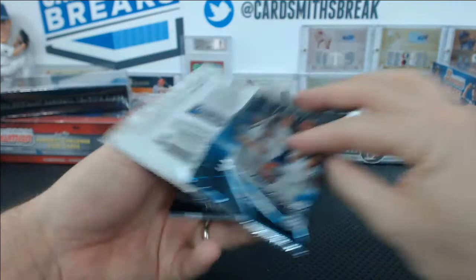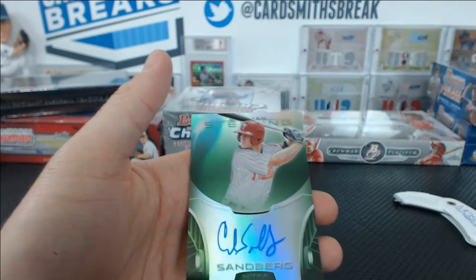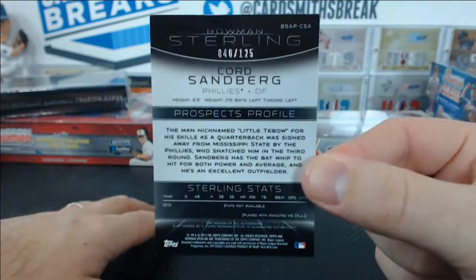Last pack of the first box of Sterling. Colton Wong. Michael Lorenzen. Nice autograph. Corey Knebel. And a green Cord Sandberg. Mike T. 40 of 125. Green Cord Sandberg.